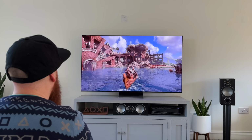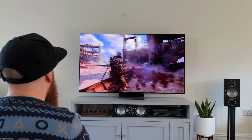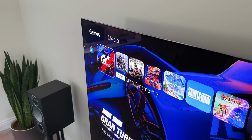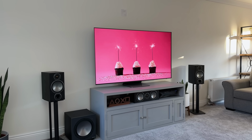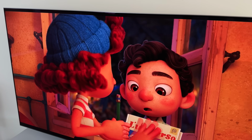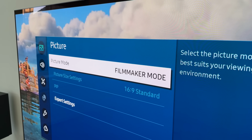But this isn't just a normal OLED, it's a QD-OLED, and that means it combines the self-lighting pixels of an OLED with the brightness and colours from a quantum dot TV. On paper this sounds good, but in reality you definitely notice just how much brighter this looks on screen, especially around the highlights. The colours too, they are without doubt very impressive regardless of whether I've tried movies or gaming. The first thing to note though is I am using the Filmmaker Mode.